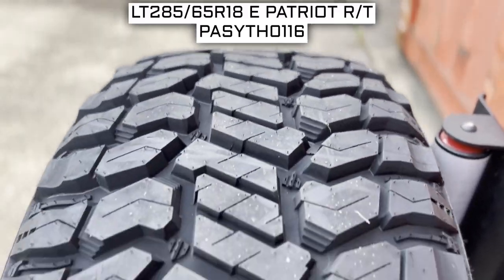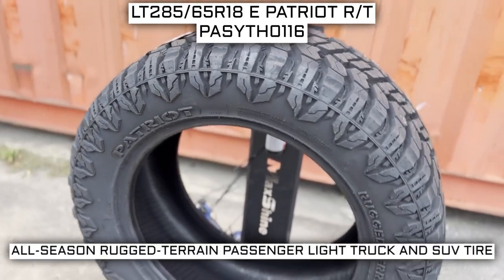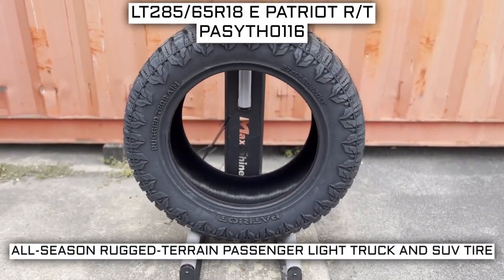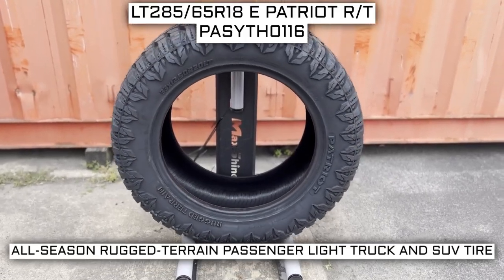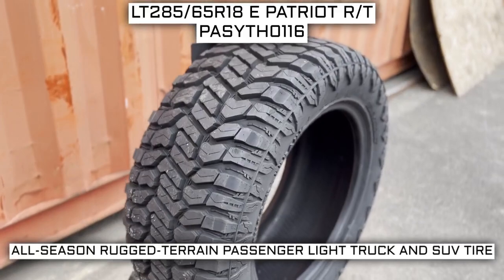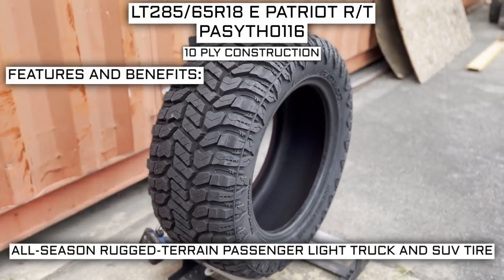Today we are looking at two 285/65 R18 Patriot RT tires. This is a Patriot brand tire. It is from the Rugged Terrain series that they offer. This tire has a performance designation of all-season rugged terrain, passenger light truck, and SUV tire. This tire has a 10-ply construction. I will go over what that means in just a moment.